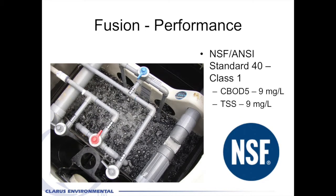We are NSF Standard 40 approved. When the system went through NSF, it obtained a performance level of 9 milligrams per liter CBOD and 9 milligrams per liter TSS.